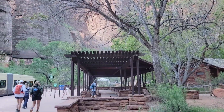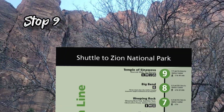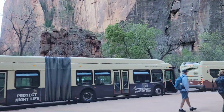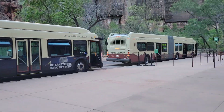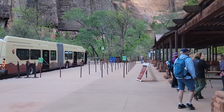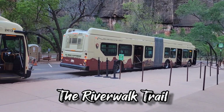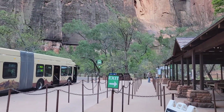So this is number 9. What do they call that? The Temple of, is it Sinawava? These buses are pretty big. It's already been the 3rd bus, or there's probably been a lot more, but there's a lot of people here.